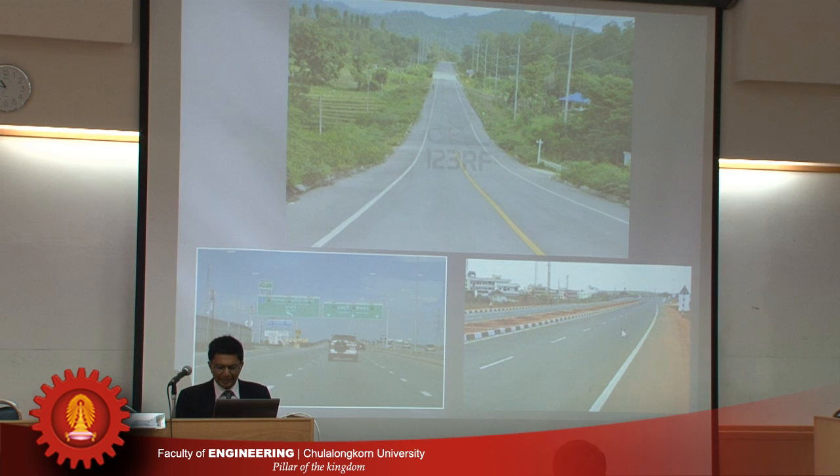And this one, again, possibly between urban and rural. But you have quite a 2-lane and a center and also the shoulders. And this is an urban area. This is a photograph I think I picked up from the internet. Definitely Thailand photos, right?